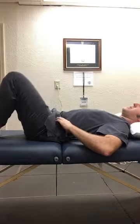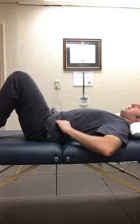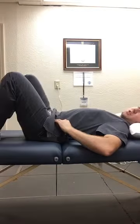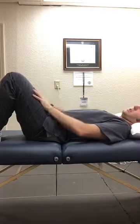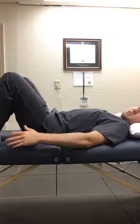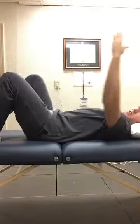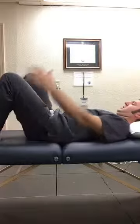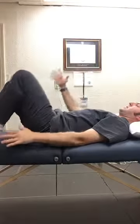It's kind of like rubbing your head and patting your stomach at the same time, or vice versa. Anyway, just gentle marches like this, and just alternating. And then you can combine that. If you want to start out, you could just do the legs, and if you want to get a little bit more advanced, you would do opposite arm and leg like so. So just consider yourself marching, but you're lying on your back.